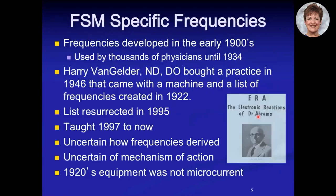So where did the frequencies come from? Well, back in the early 1900s, probably starting about 1906, 1908, there became a widespread interest in the United States and England in using frequency-specific therapy and in using electromagnetic therapies in general. They were used very widely. Then the Flexner report came out and said that drugs and surgery should be the practice of medicine, and we really have to standardize medicine. And everybody pretty much ignored it.